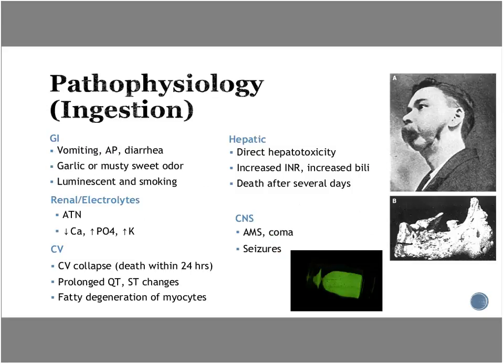So if we're talking about ingestion, you get some other effects. It's typically described as three stages. You get the GI stage, the quiescent stage, and then the hepatic injury phase. Those are all pretty similar to iron, so it can look pretty similar to that in overdose. But there is significant overlap and sometimes absence of that second quiescent stage as well. Similar to iron, it can affect pretty much every organ. You can read through all the organ effects there. There's another one with the garlic odor as well.